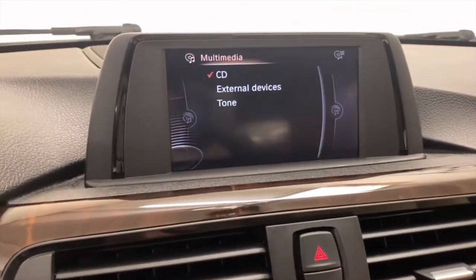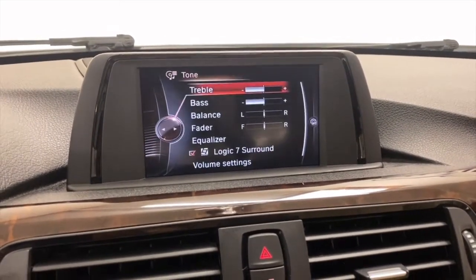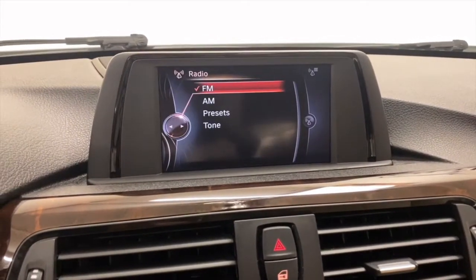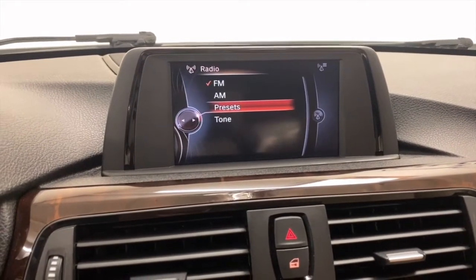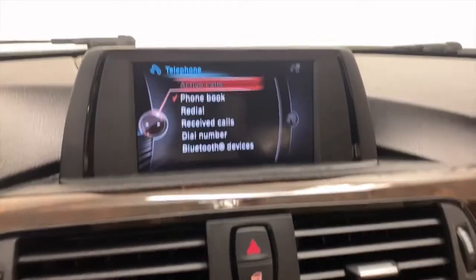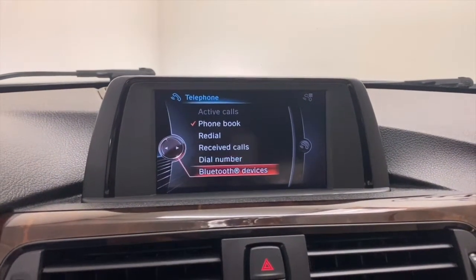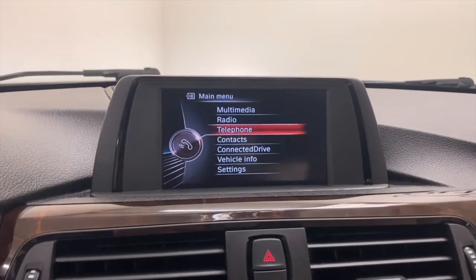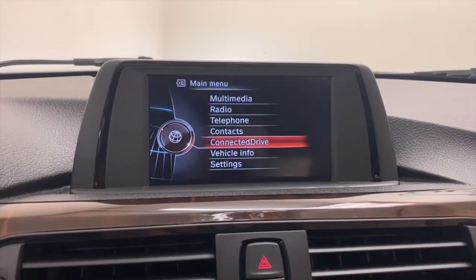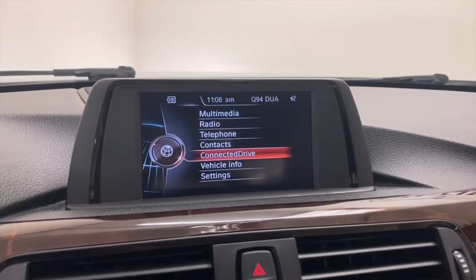We can go to Multimedia. You can pick CDs, external devices such as your aux, tone to adjust your speakers. Go to radio, has AM, FM, radio, presets in your tone. Telephone, you hook your phone up, you can do phone book, redial your last number, phone log, etc. Contacts if your phone is hooked up. Even though you connect to Drive, you can pay for a subscription to have internet access, check the weather, find local gas stations, and more.